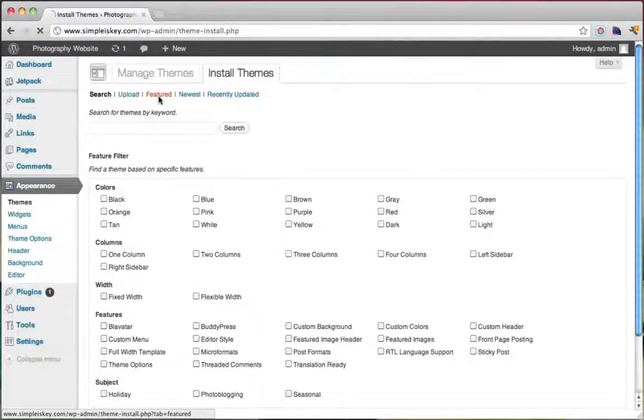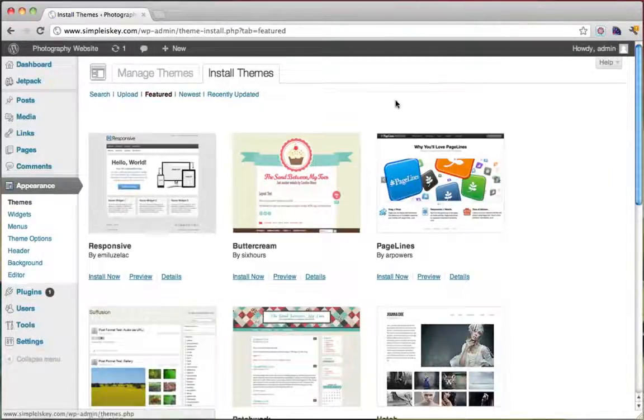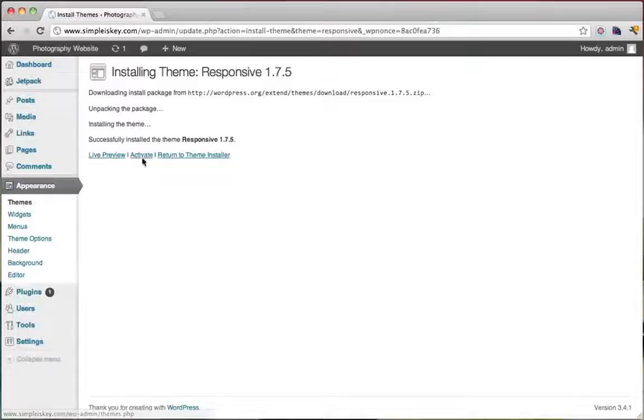And let's just click on the featured themes. And we can see that this one is the responsive theme. Let's just install it now and activate it.